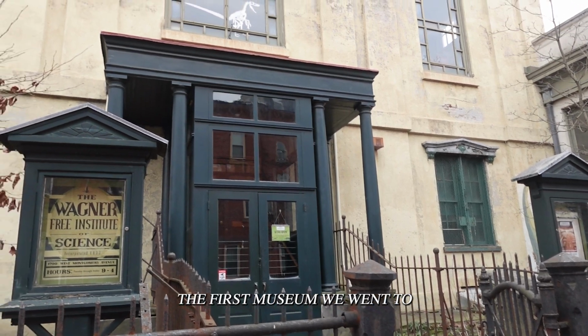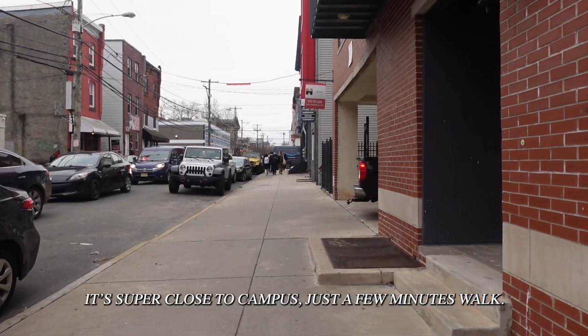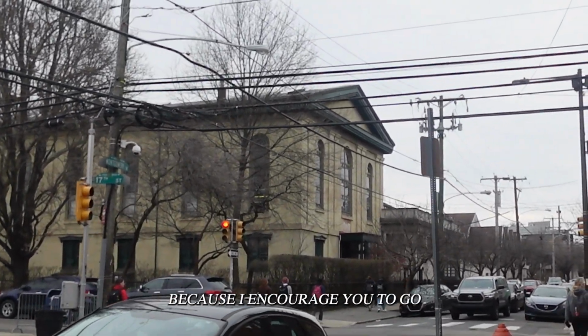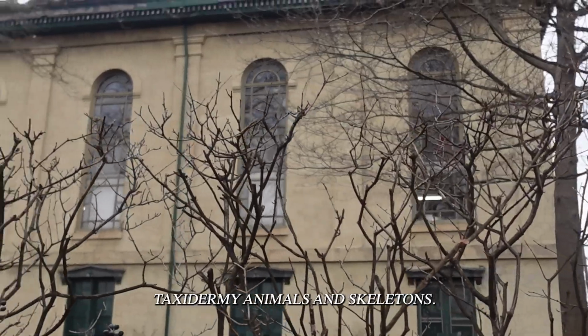The first museum we went to was the Wagner Free Institute of Science, which is located on 17th and Montgomery. It's super close to campus, just a few minutes walk. We weren't allowed to film inside, but that's totally okay because I encourage you to go see this for yourself. Inside you will find a very extensive collection of fossils, rocks, taxidermy animals, and skeletons.